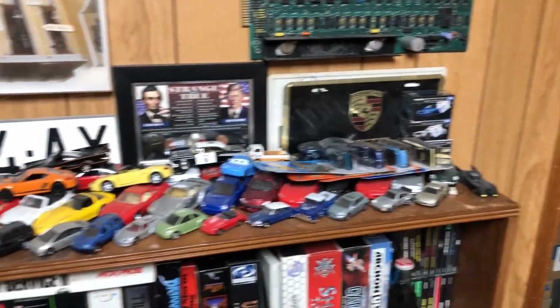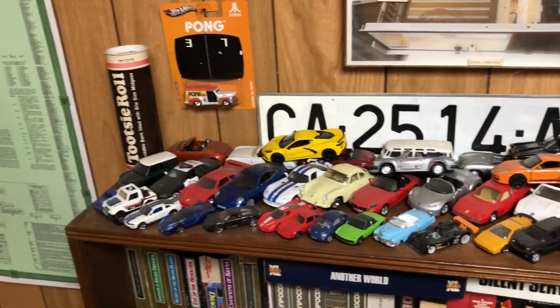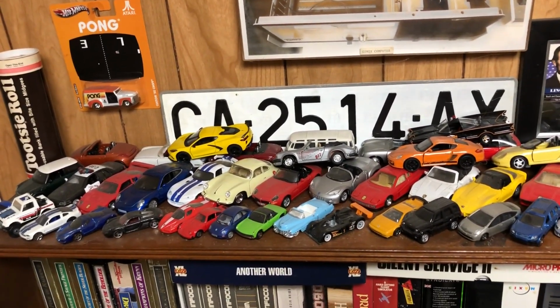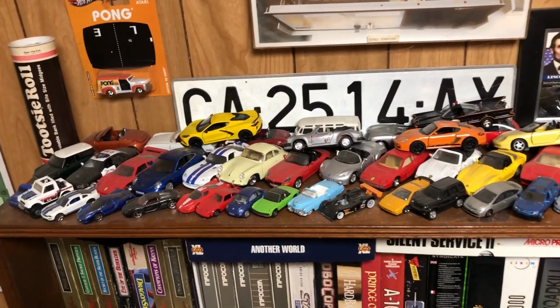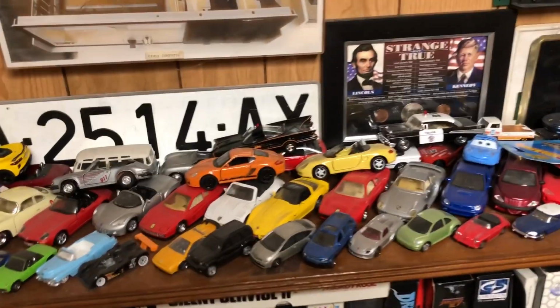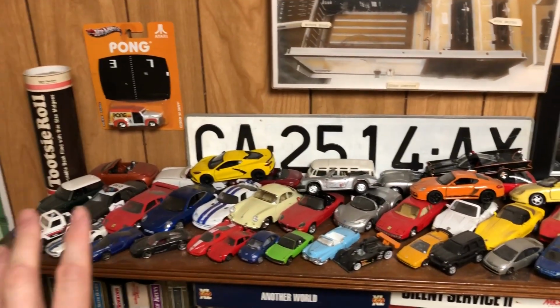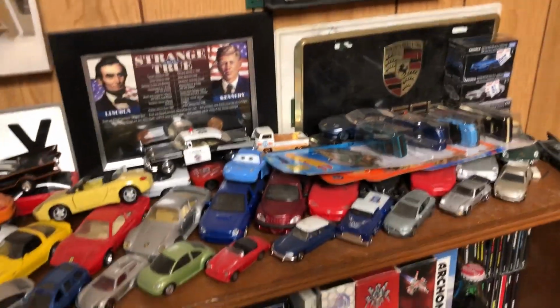Got a bunch of Hot Wheels cars. I actually have some Hot Wheels cars from the late 60s and 70s, all the way up to the mid 80s. These are just a bunch of other ones I purchased, things that I aspire to, like the Prius, as you can see. Got a Prius. Bunch of other things in here. I think these are 1/32nd scale. But yeah, bunch of little cars.